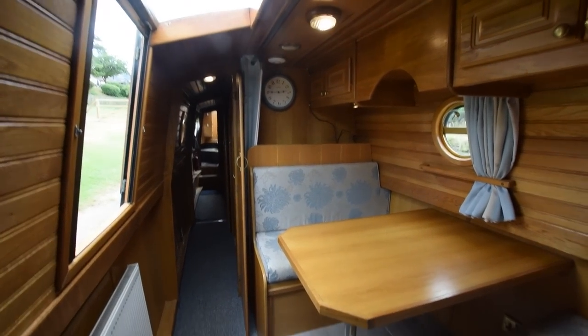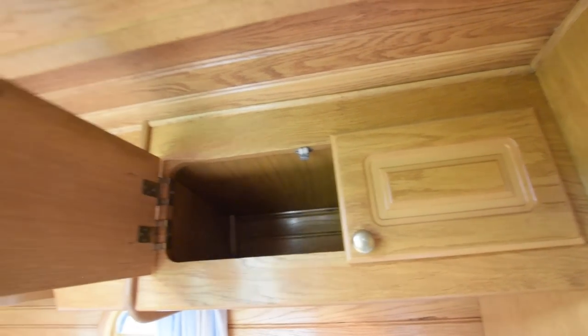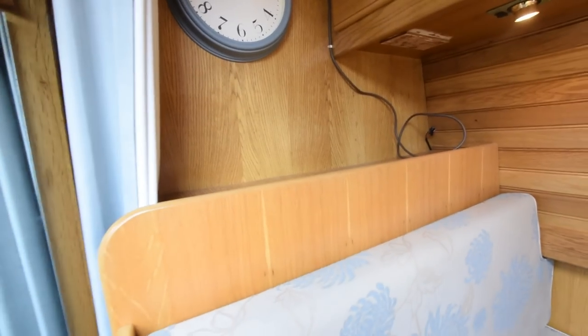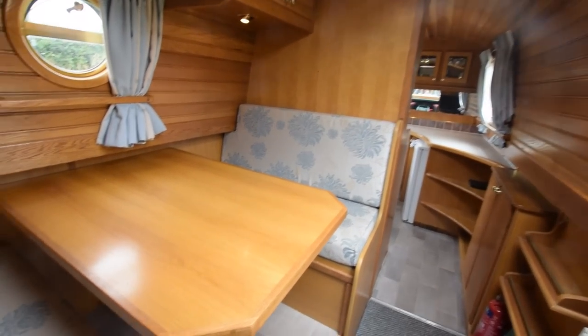This is the dinette. The dinette is 7 feet long. It does convert into a spare double. There's storage above. On the other end, you've got storage underneath as well. Forgot to mention that. That hatch at the back just lifts up. So you've got storage in the raised section and storage in both of the benches. Got a curtain here, which comes across for privacy. And at the back of the dinette, you've got this space for larger storage items. So you could easily store a clothes horse and an ironing board in there if you wanted to. And as I mentioned, there's the other side hatch as well in here.